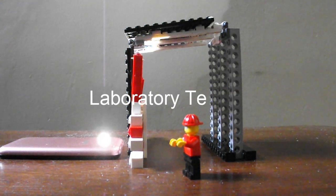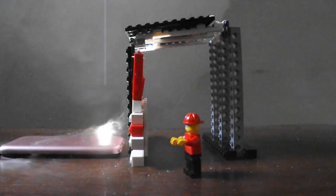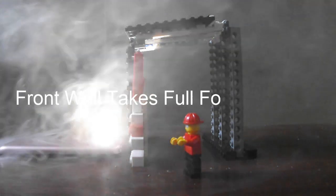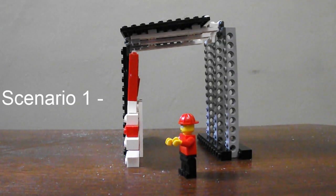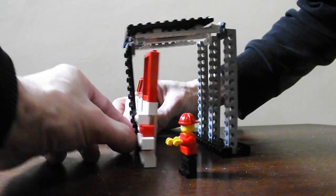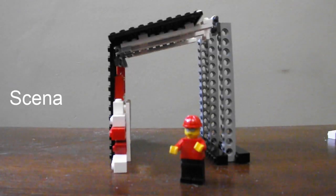Right, let's assess this under laboratory conditions. Okay, here we are in the lab. We've set up a wind tunnel to test airflow under prevailing wind conditions. Scenario 1, the front battens come out. All my walls collapsed, front battens have come out. Ceiling down. It's a goner.